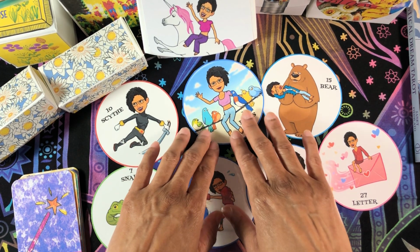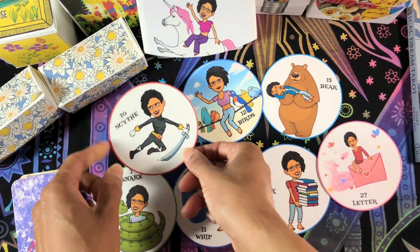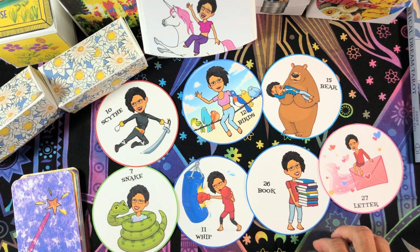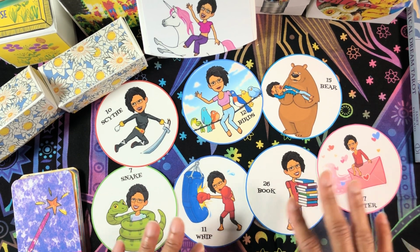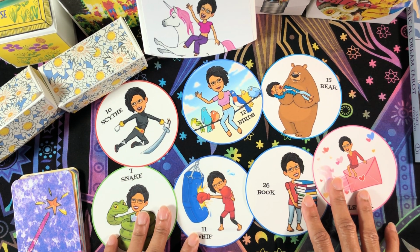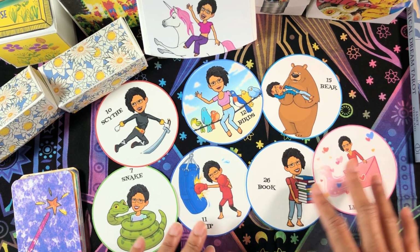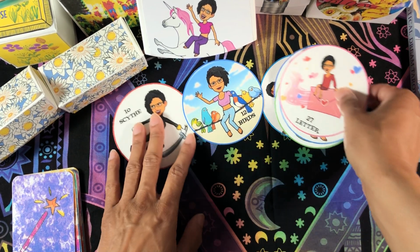like for birds or for scythe. I decided to use this one. So you can make your own Lenormand easily without having to search and search and search through the Bitmoji app. This is one that I think is a really great idea. I think it's pretty accessible to everyone. It's really easy to save these images, and then I just did all these on my computer.